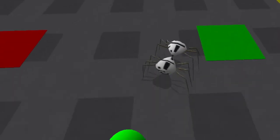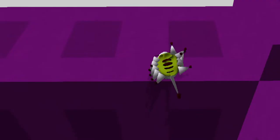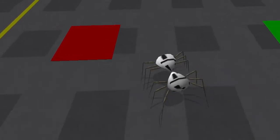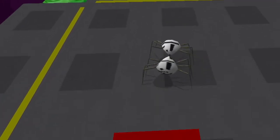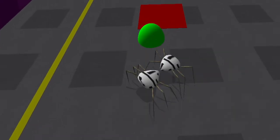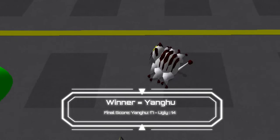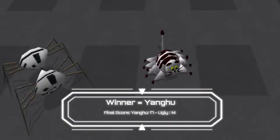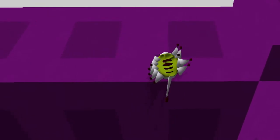We're going to keep the contest running because he felt like he did have the advantage. Ugly Bug has the perfect opportunity to win. Can he score enough points in the remaining time? I think time is nearly up, so it's got to be quick, and time has run out here. And I can confirm that Yanghu picks up a narrow win, winning 17-14. Unfortunately for Ugly Bug, they were unable to do anything about it and have come up short here.